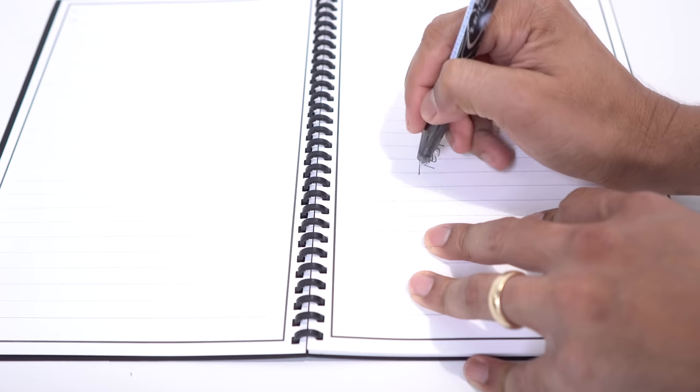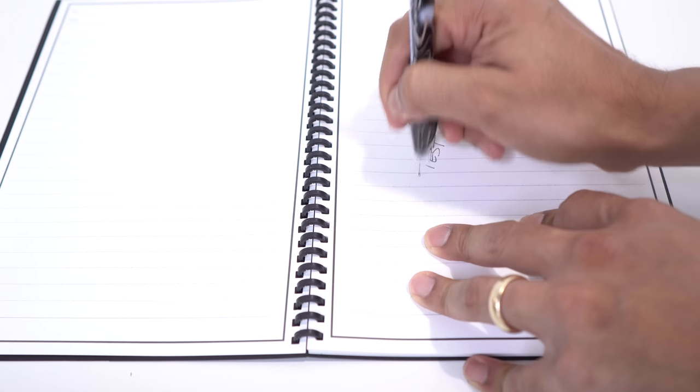However, your notes will disappear because it is a reusable notebook. You can write on it and you can erase it. And to erase it, you can either rub on the ink, use a moist towel or paper towel, or you can use heat with a hair dryer and your notes will disappear.